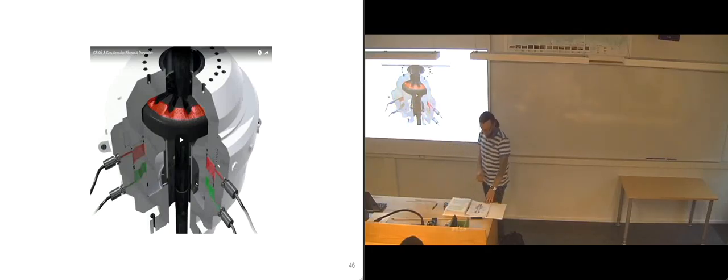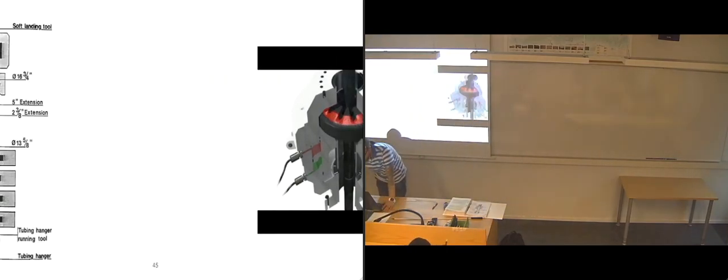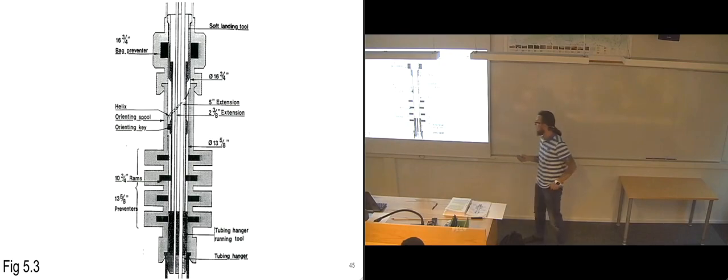So it was in relation to figure 5.3. So I'll see if I can get it here. So this figure. And we were talking about the blowout preventer, which is down here. And then the question was, what is a bag preventer up here?